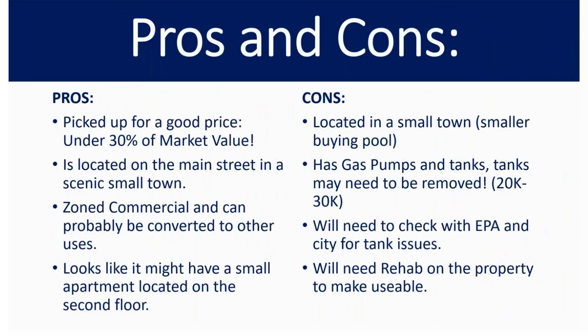Things like that could also give it potential use. This one's an interesting property in that it has a variety of pros and cons. The price that they paid for it was probably a pretty good price.